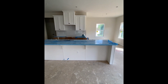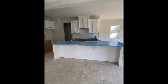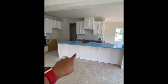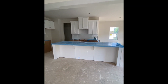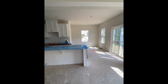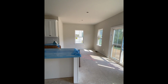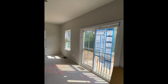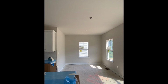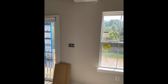Look at the counter. This is a huge island. Look at this island. This is awesome. It is so big. I should be able to fit like 4 bar stools here. And then of course we have our dining space over there. I'll be able to put a nice eat-in table over there with some chairs. And it looks like they've done some more drywall work, touch up and painting with the walls. So they are looking really good.